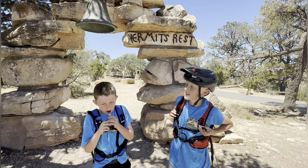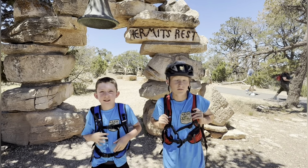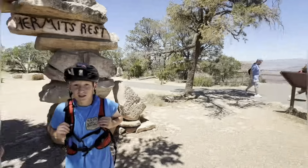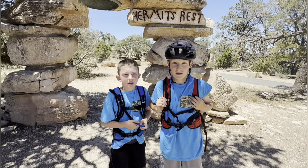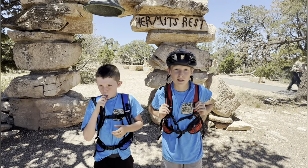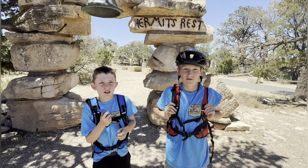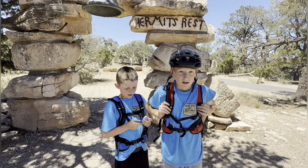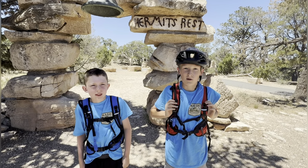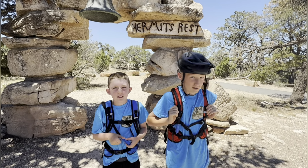We made it to Hermit's Rest on the Grand Canyon Bike Trail. It was 10.5 miles. We saw some amazing views of the Grand Canyon and a ton of elk, because there's a lot more down here than what you would expect. I expected them to be in the mountains. They're right here. It's crazy. We saw, I think, 5, but there's some really secluded spots where you get to see them all by yourself with nobody around you. That was really cool.